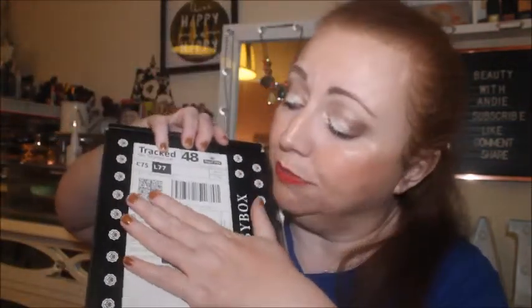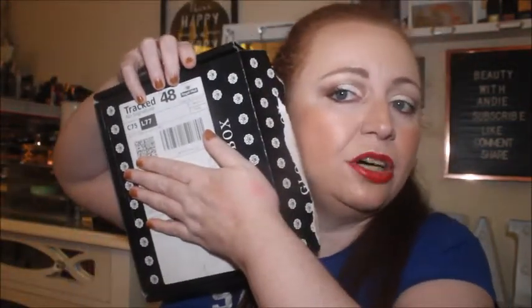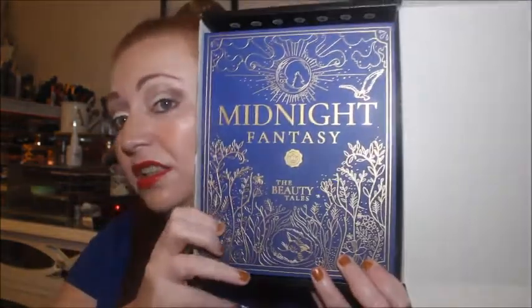This is the outer packaging, just making sure my address is covered. And I got the box. I have watched some Glossybox spoilers as well and it does look a lot better. I got the box that I wanted to get, guys. It's so cute. So that's what it looks like. That's the actual box. Now, sometimes I give these boxes to my mum. I'm not giving her this one. This one is all mine. I have got a couple of Birchboxes that she can have if she wants.